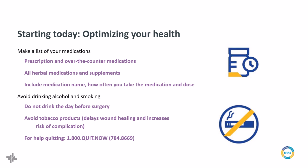Starting today, optimizing your health. Make a list of all medications that you are taking, including prescription medications, over-the-counter medicines, herbal medicines, and vitamins. Please list the name, the dose, how often and when you take each medication. Make sure to bring this list with you to the hospital so that we can continue giving you your medications after surgery.